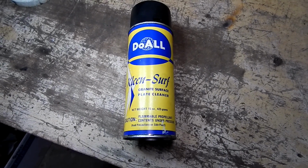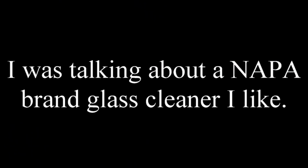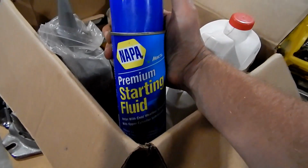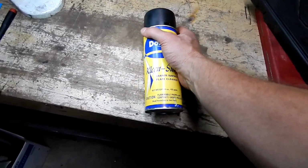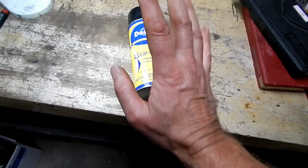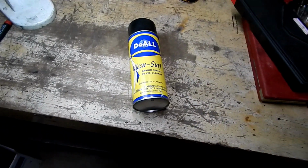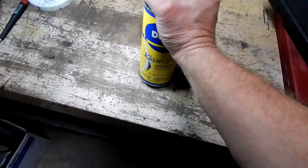Yeah, my camera battery is dying, but anyways, that product. Here it is. That's not a starting thing. Oh, well, anyways, the stuff that I'm thinking of, I don't know who it's made by, but it's sold by Napa in their stores, and it's got a very distinct ammonia smell to it. Now, ammonia in water is known to be really good for cleaning glass. What interests me about it is the foaming action. So I don't know how they're making that happen.